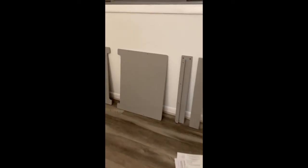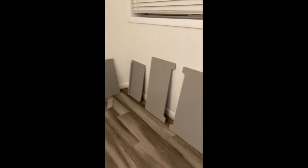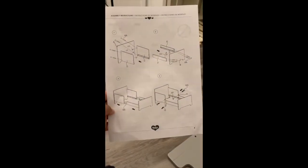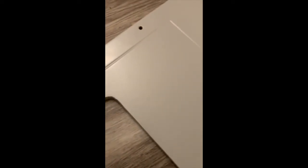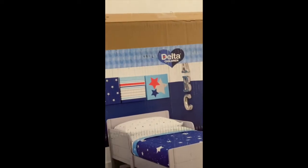So I wanted to provide this bonus footage, if you will, of me assembling the toddler bed. It is by Delta Children, and the reason why I did this was because when I looked on YouTube to see if there was any instructions, because they were actually kind of hard to read, or any tutorial videos, I didn't see any. So I thought I would do my best at filming what it was like to put this together. There's the box, as you can see, the toddler bed by Delta Children.